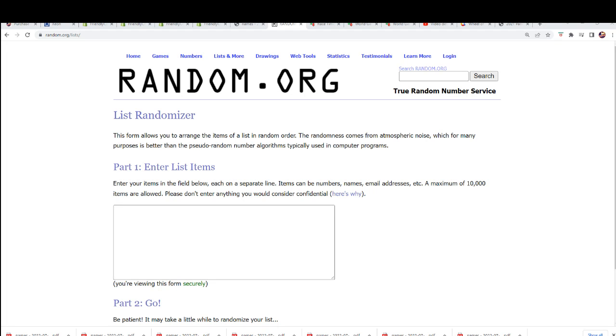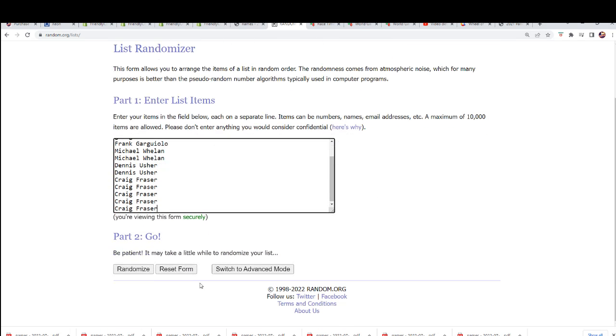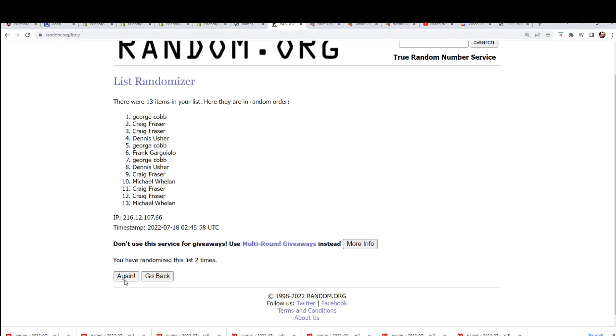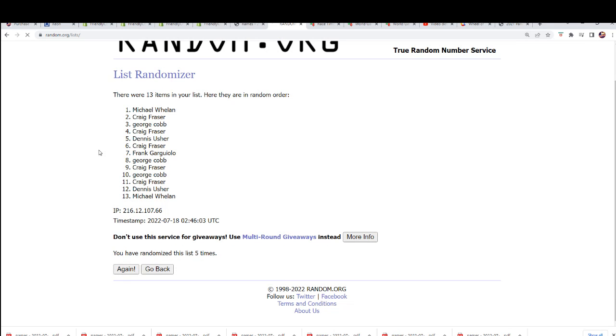So here's our break for Leaf Trinity Baseball. Congrats, Craig just won in the filler and got two spots from that. And we're going to send the owner names through the randomizer seven times. We're going to random each list seven times, owner names and letters, and see how things match up after we stack up each list side by side.